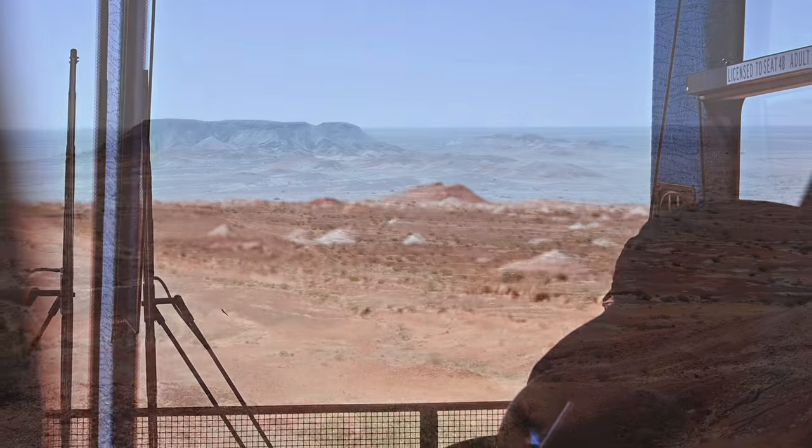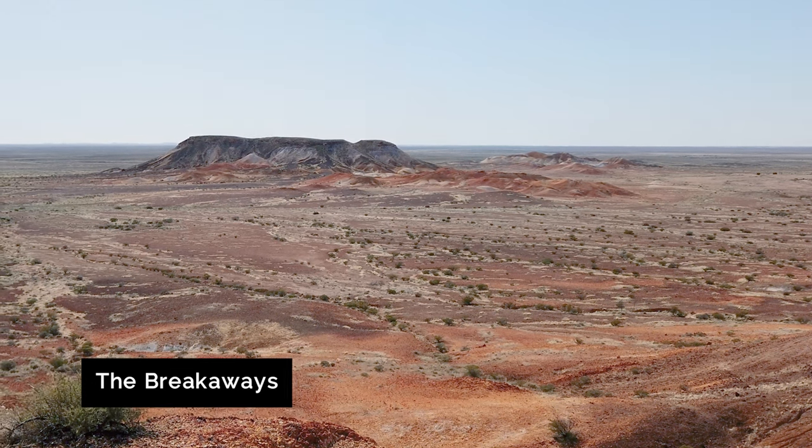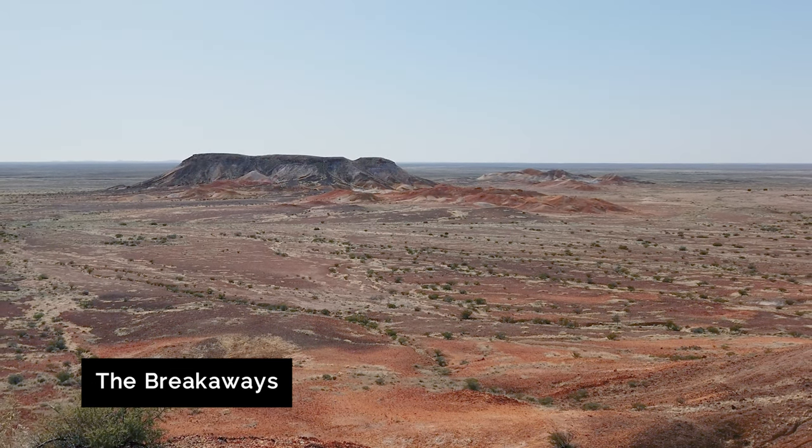Our first stop is here at the Breakaways. It took about 45 minutes on the bus to get here. This is something I really wanted to see. This is beautiful. So our tour guide, Pat, is going to be walking us around.